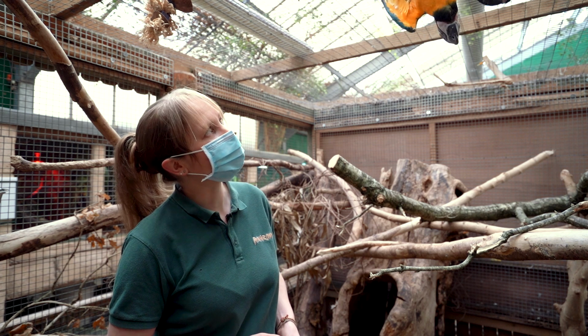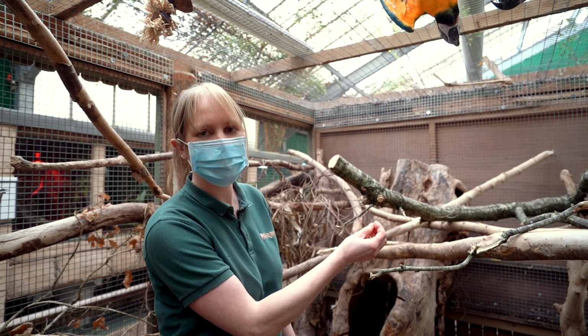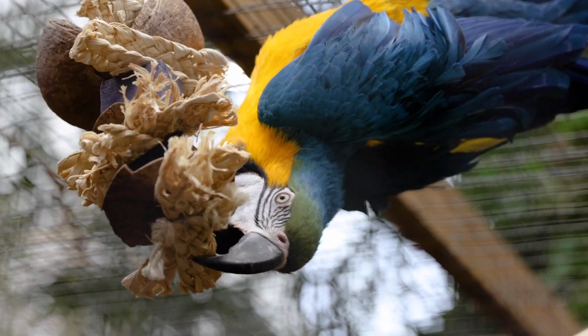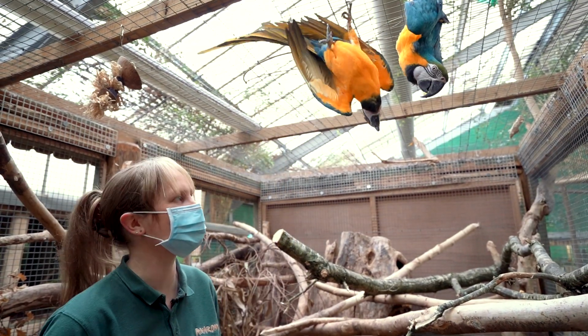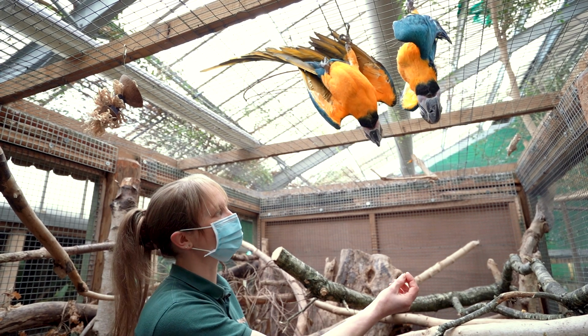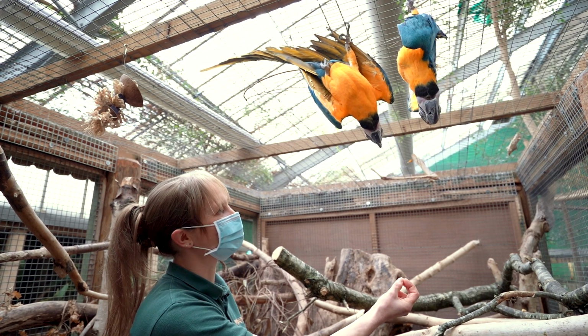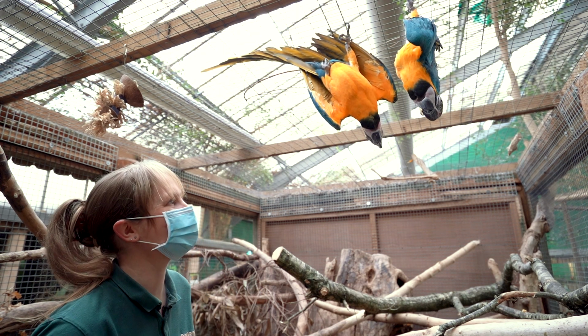Now they're showing off, dangling from the roof there. I'm going to try and get them down so I can chat to you a little bit more about them and show you how they're really well adapted to live in the rainforest, particularly at those high heights as well. So you're going to come down. I think they're intrigued by the camera, to be honest. They're showing off. Well, whilst they dangle there, I'll talk about them anyway.